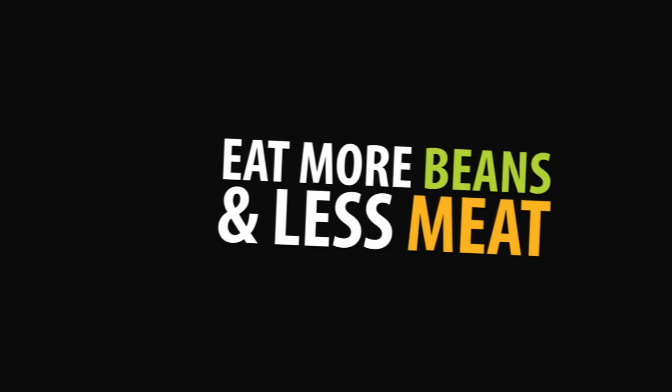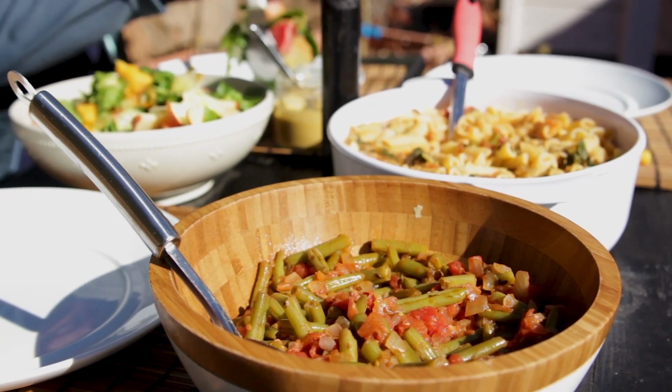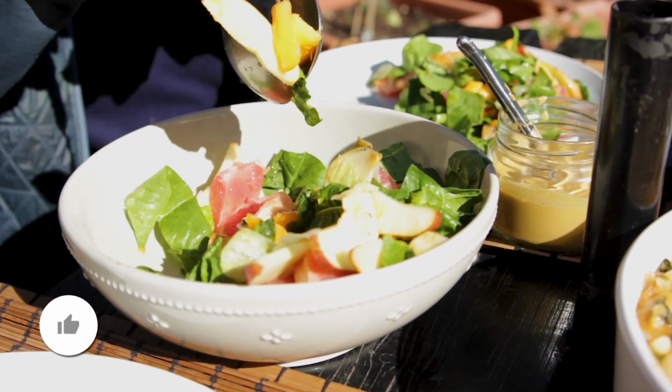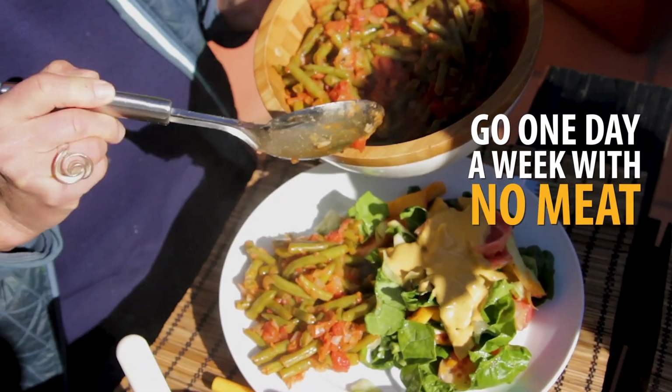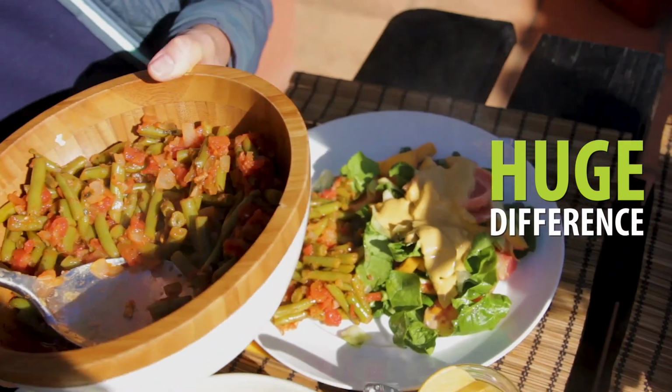The first one, eat more beans and less meat, at least once a week. Going full on vegan or vegetarian may not be realistic for you or your family, but you can easily go 1 day a week without meat. Simply making this swap 1 day a week can make a huge difference on your personal environmental impact.